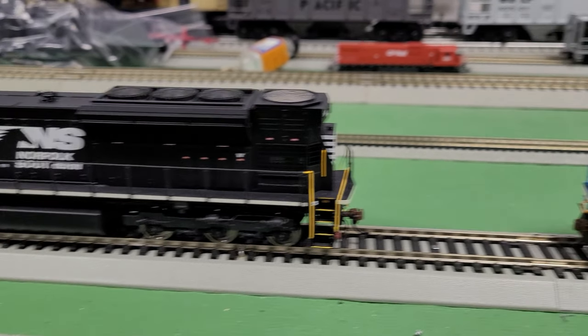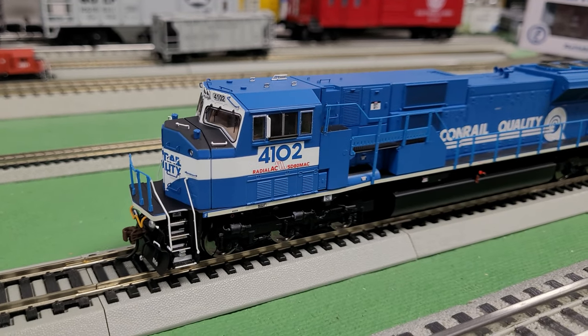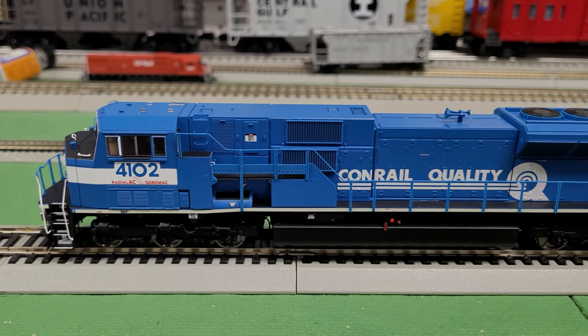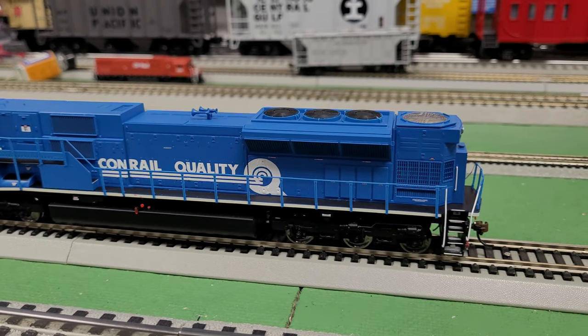And then, of course, one of my personal favorites, I always like this Conrail quality. I remember these in the late 90s. This is a great-looking locomotive that you want to put on your railroad there. And again, these are SD80MACs, and these are fantastic-looking locomotives from Athearn.